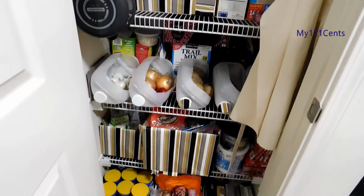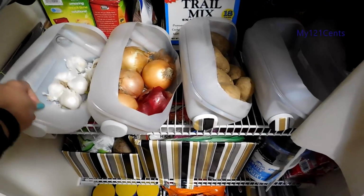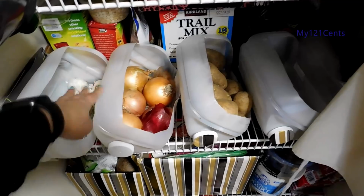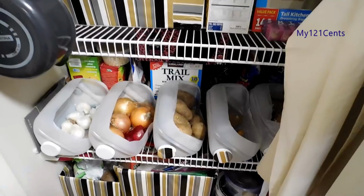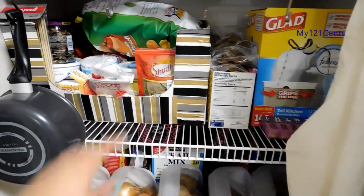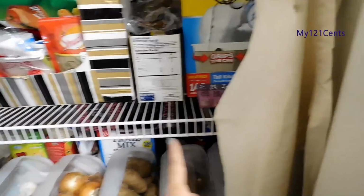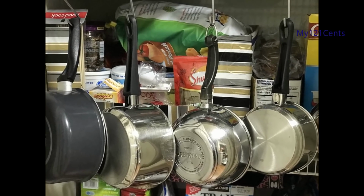Now look at these white baskets. Actually it is a DIY. I made these baskets out of milk cans to store garlic, onion, potatoes, sweet potatoes and fresh coconuts. Right here I hang all my pans like this because I don't like nesting them at all.